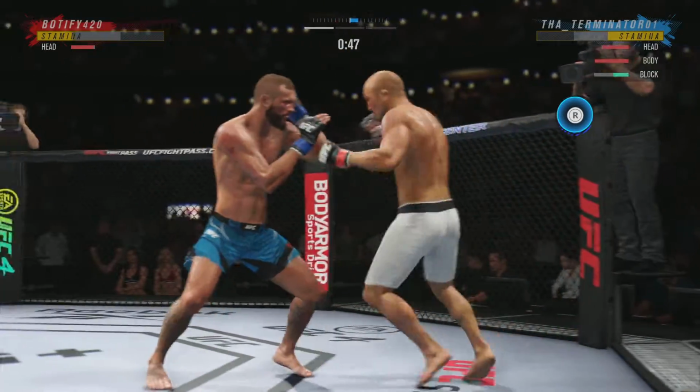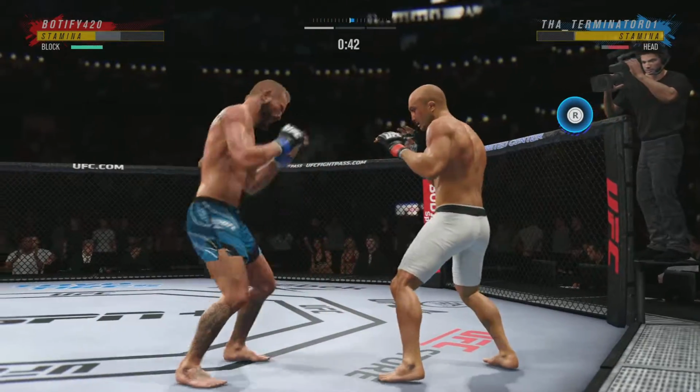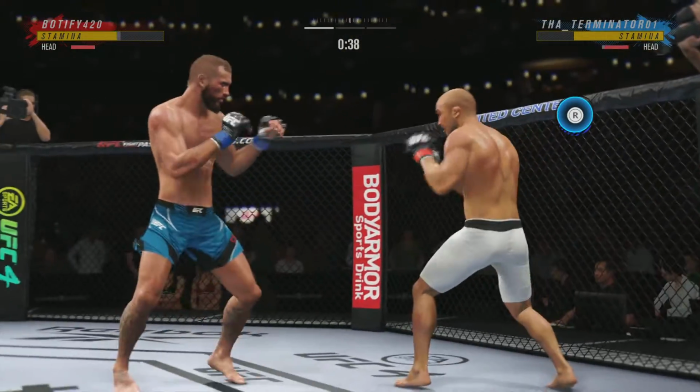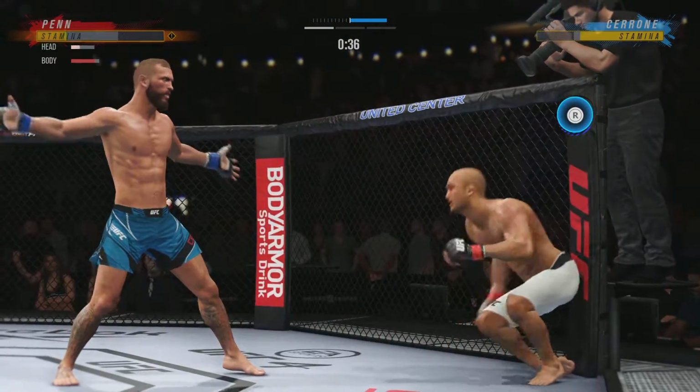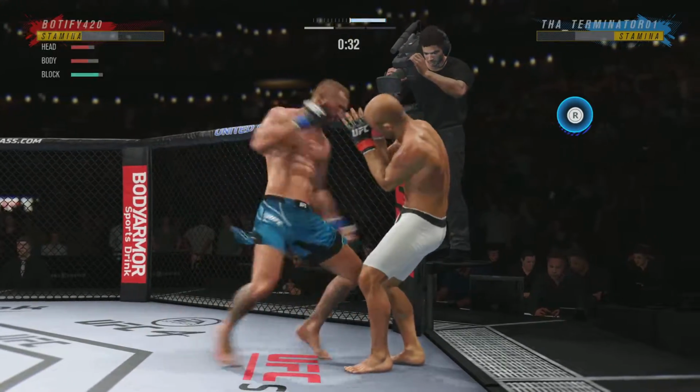Just out of range with that kick attempt. And both guys really throwing with authority. Whoa! Oh, he's hurt bad. He's hurt bad, John. He's got to press him. He's got to go chase that finish.